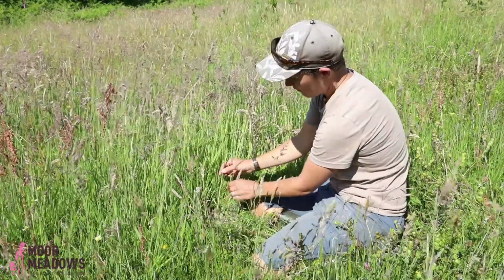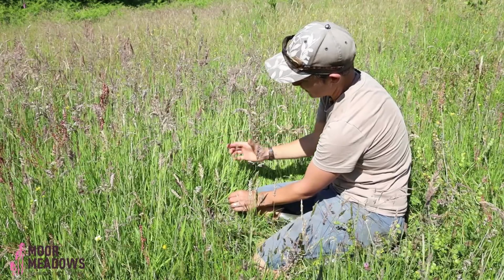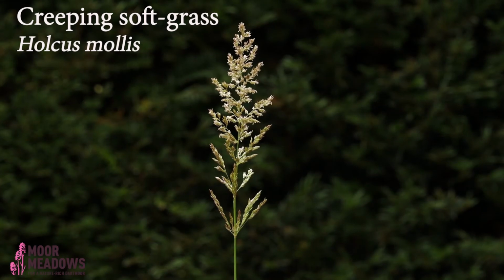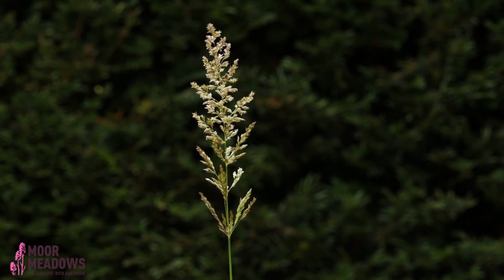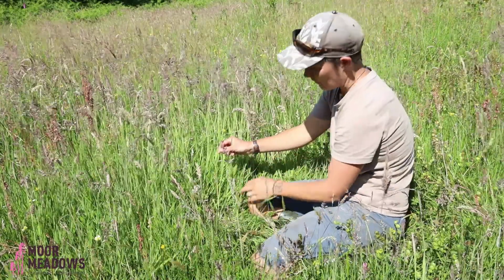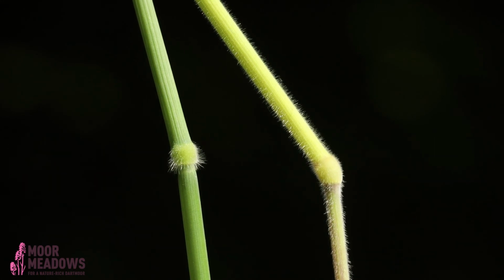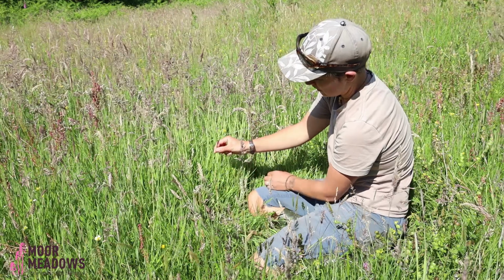So here, very nicely placed next to each other, we have creeping softgrass and Yorkshire Fog. The Latin names of these will give you an indication that they're very closely related. Yorkshire Fog is Holcus lanatus and creeping softgrass is Holcus mollis. And for the creeping softgrass, you can make out that the nodes, the solid sections that you find in a grass, very similar to the solid parts of a bamboo cane, have hairs, so it looks like they've got hairy knees. As opposed to the Yorkshire Fog here, which is hairy all the way up, and the nodes are no more hairy than the sections of the stem either side. So it's very nice to see those two species together.